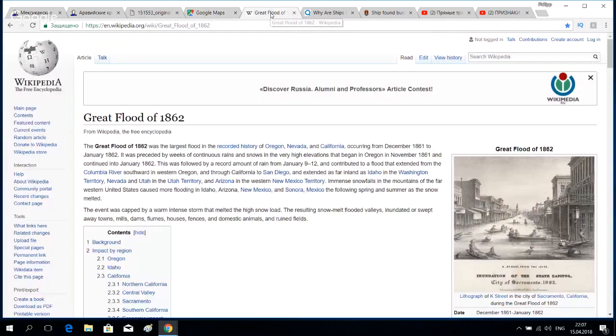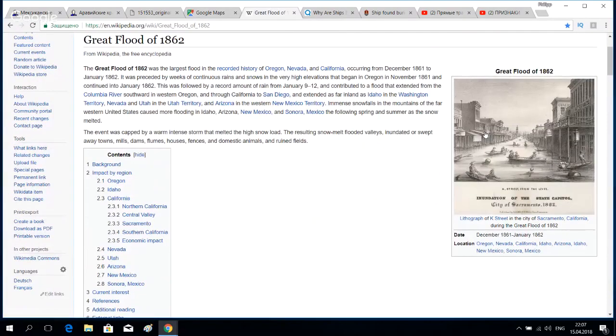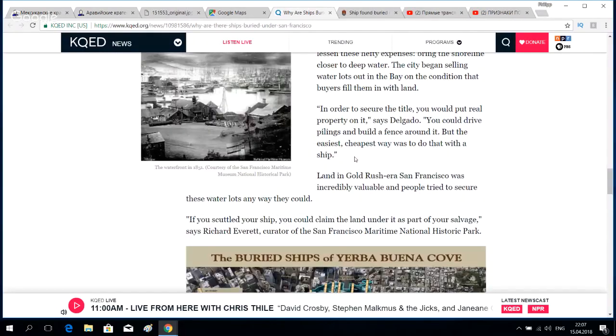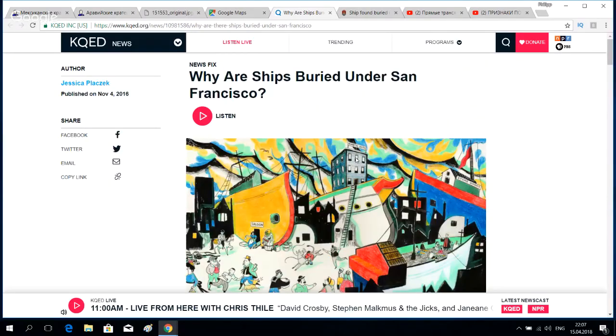Also, I've been thinking about this flood in the United States, the California flood. We don't have many pictures about this, and maybe you guys can send me some pictures if you have some resources which show the flood of California in 1862 or something like this. Okay. And another very interesting article from San Francisco, why are ships buried under San Francisco?